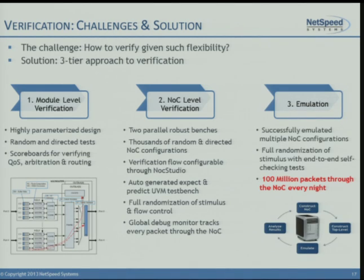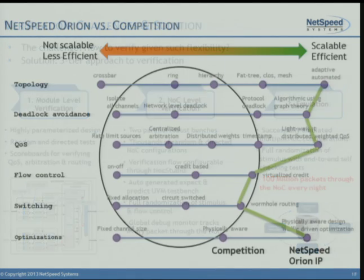We augment this verification with emulation. We use Cadence Palladium boxes to do emulation, and every night we run hundreds of millions of packets through our NoC. So we have a fairly comprehensive verification strategy to make sure that our NoC is functionally correct.